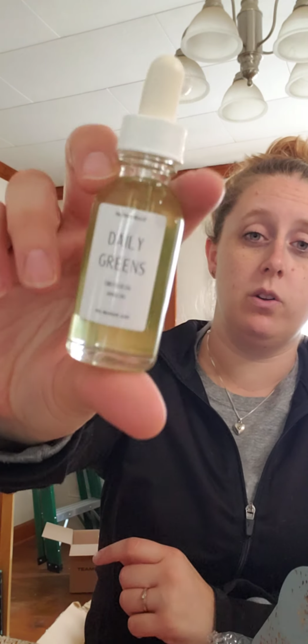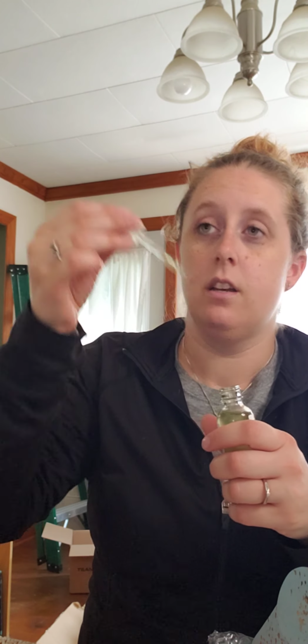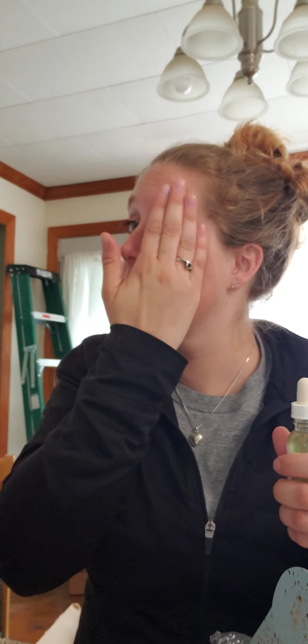This is Daily Green CBD face oil. That's cool. It has a shimmer right at the bottom right here. I don't know if you guys can see that. I've never tried it. It smells good. I hope this doesn't make my face oily.